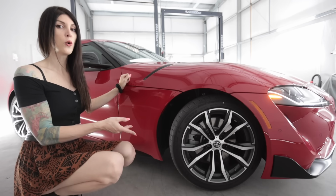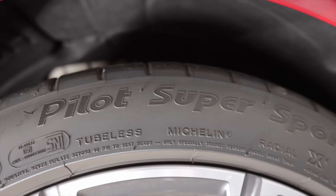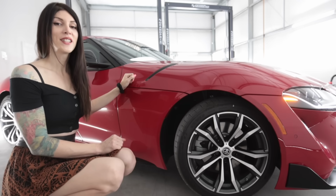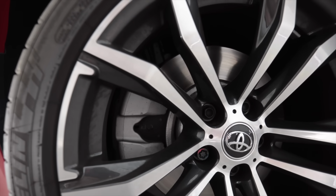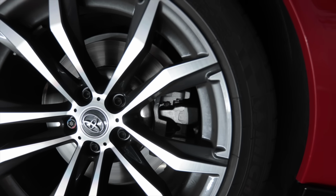It is just the right proportion for the size of the car. Now, these are not forged, and they still have the same size tires. They're Michelin Pilot Super Sports, 255/40s up front and 275/40s in the rear. But because this is the 4-cylinder Supra, you do not get the big brakes. It's only a 1-pot caliper in the front and a 1-pot caliper in the rear.